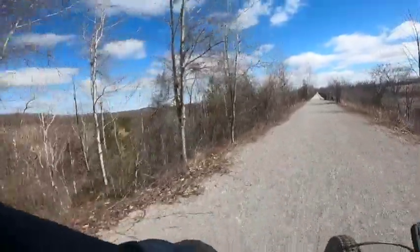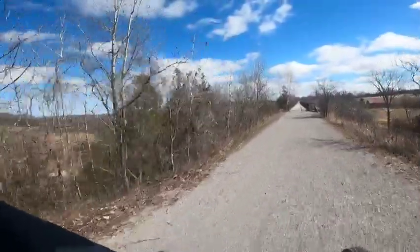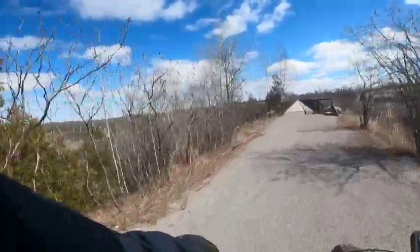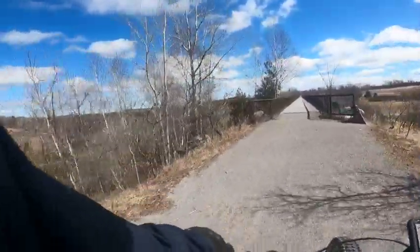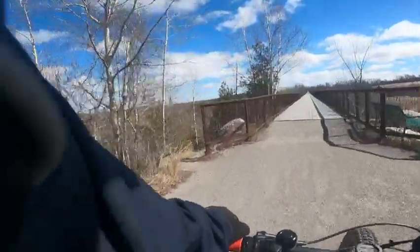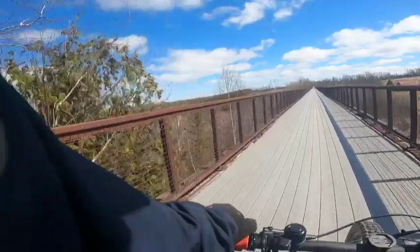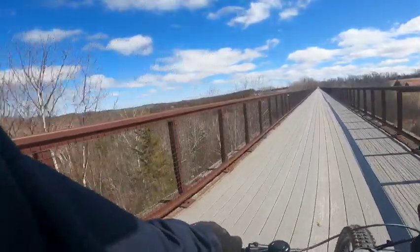So here we are. We're just coming up to the railway bridge, the old railway bridge. It's a good scenic view. A lot of hikers like to sit here, look over the hills. This has got to be a good 60 feet up in the air.